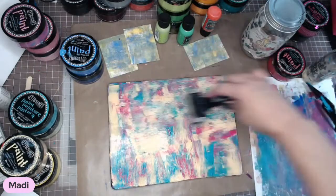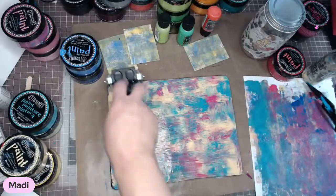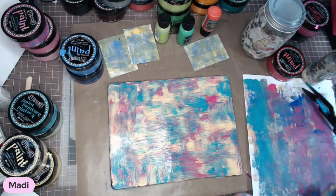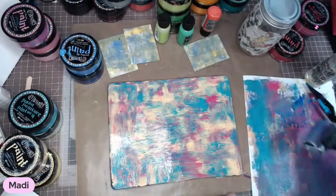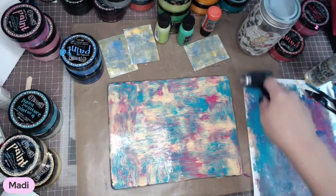Oh, yeah. Oh, that is looking so stinking cool. You don't think about the process too much? I was like, whatever. Stick it on and go. Okay. I love this page right here. Oh my goodness. I love this page right here.